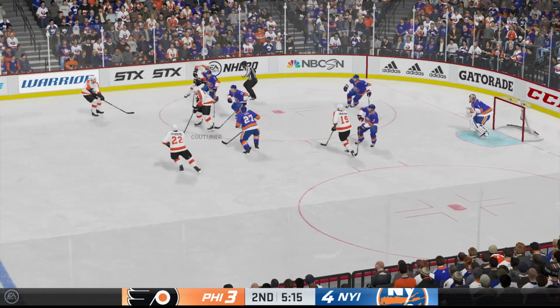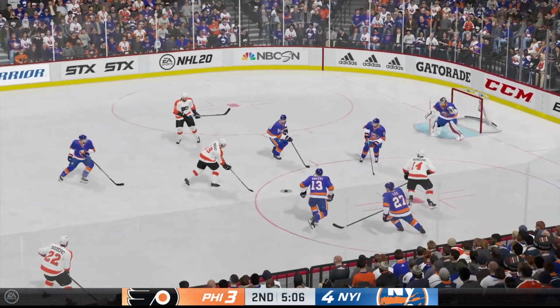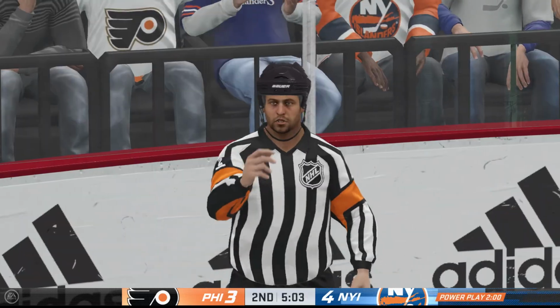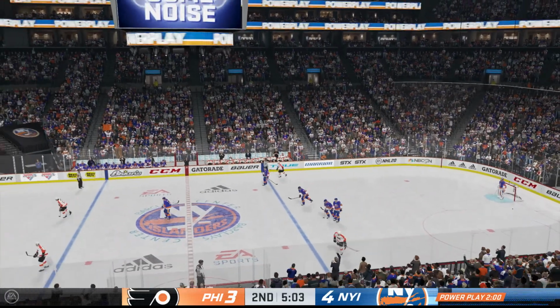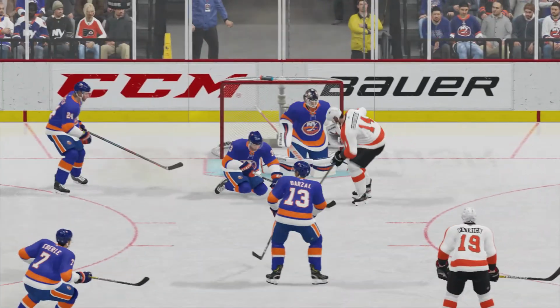Nice start winning the draw here inside the offensive zone. Knocked away. Philadelphia's got a hold of it along the wall. Stopped by the goaltender. Play is blown dead. We've got a penalty on the way. And he's off to the box for two for tripping. Not much of an argument there. A stick between the player's feet.